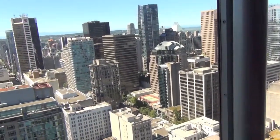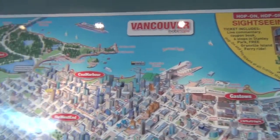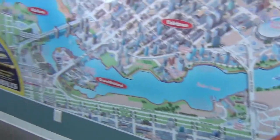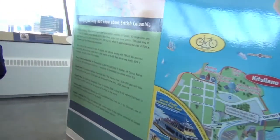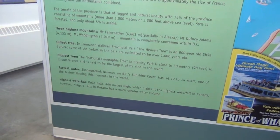Wow, we're getting quite high up here. I didn't realise it was this high. Things you may not know. The oldest tree.